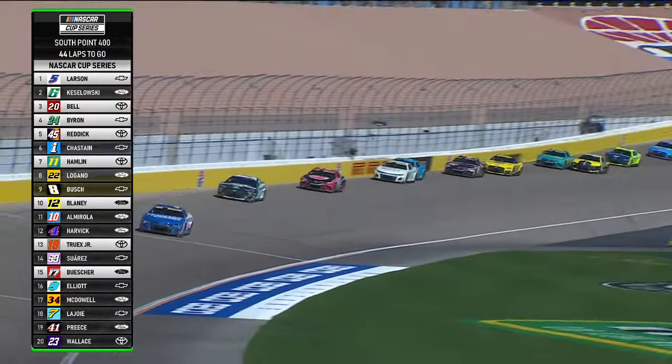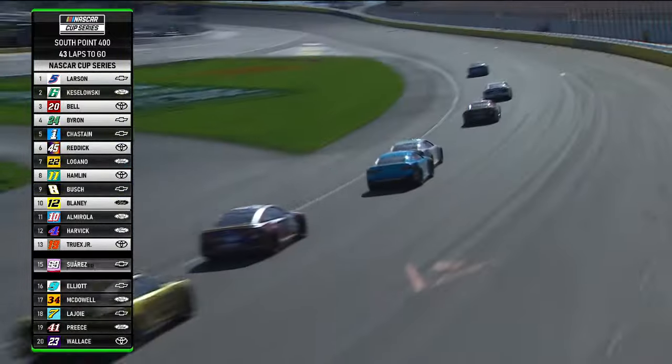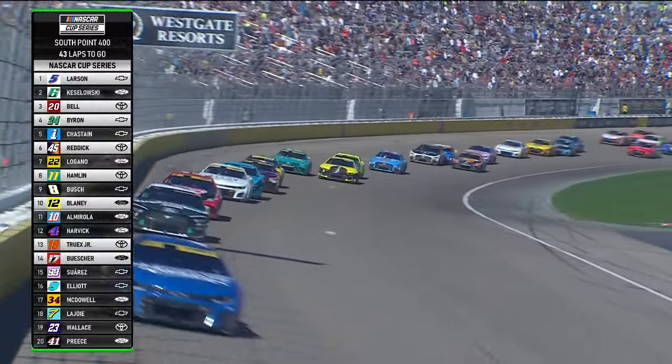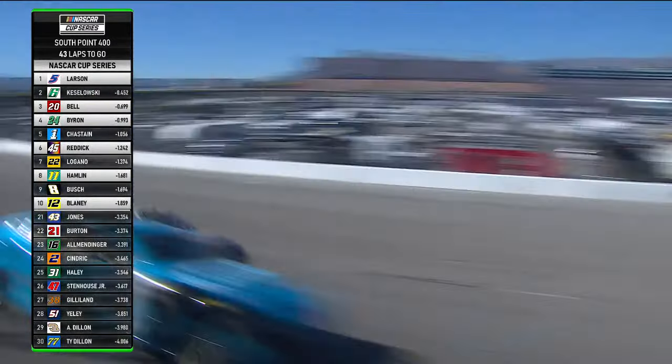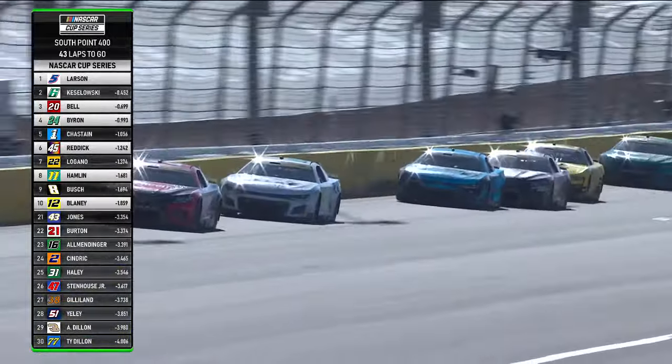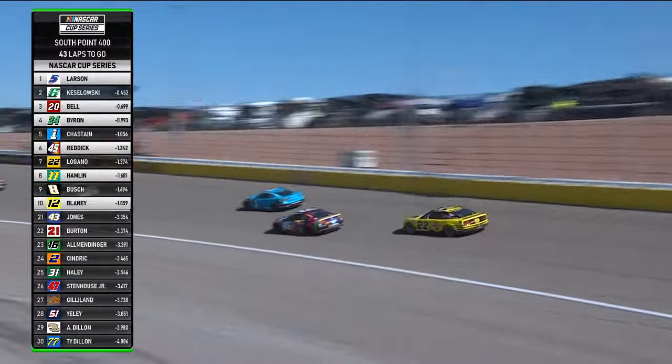Chastain trying to get to the outside of William Byron. Still trying down the front straightaway. Trying to get that side draft to work. Can't quite get it done. Fighting for these positions inches apart. We saw earlier over 180 miles an hour, the average speed around this mile and a half.